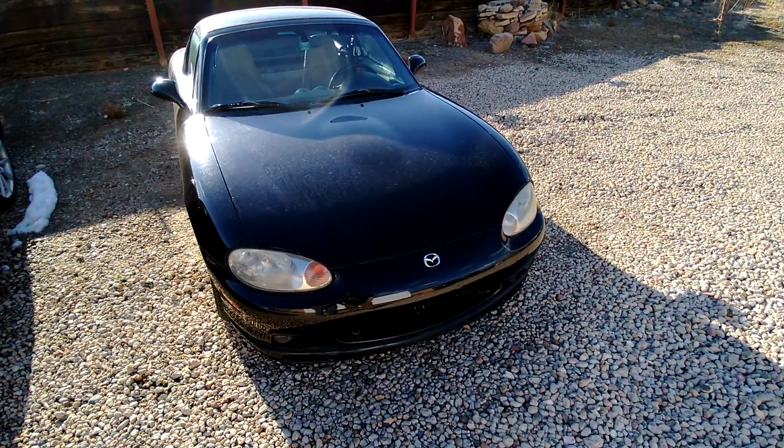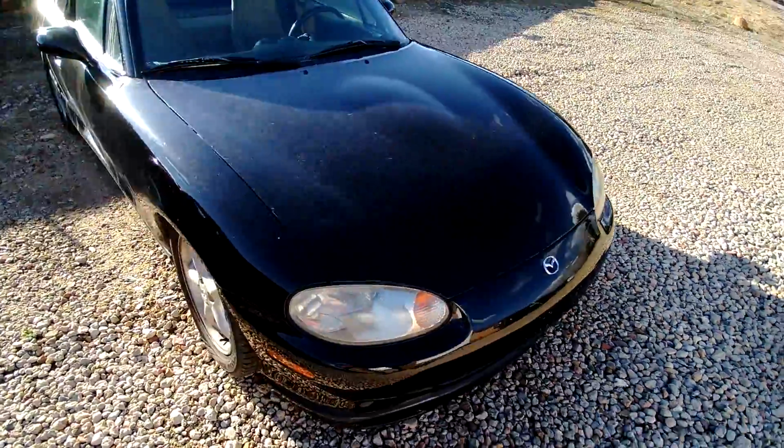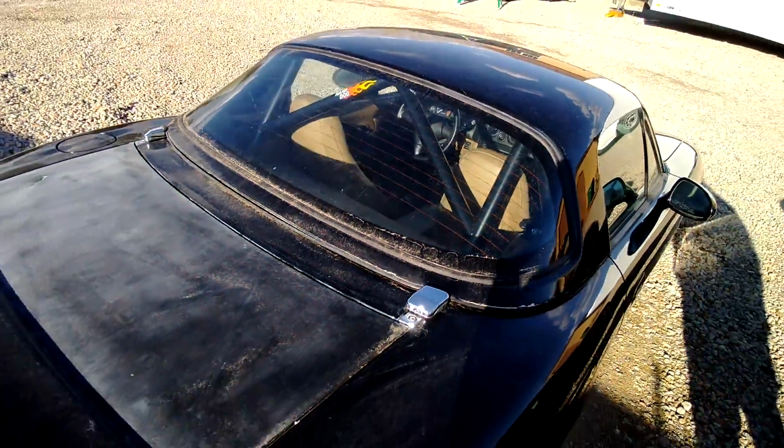We got Betty a year ago. Well, not quite a year ago. It was an automatic. Since then, we've done a swap to a VVT motor and a 6-speed. It's our track toy. It's very dirty, but it's a lot of fun. Track toy slash daily driver.